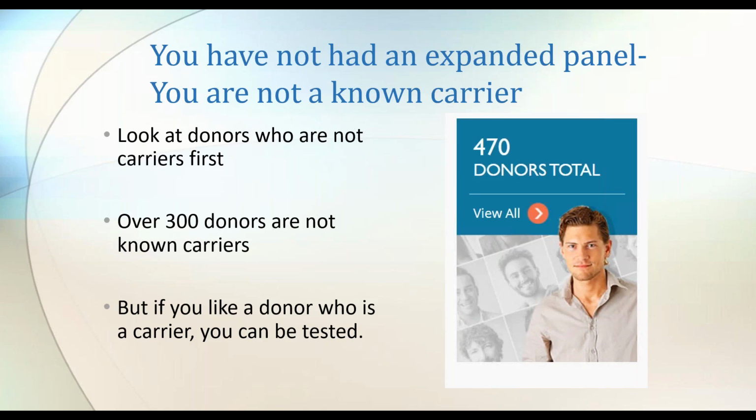Yet, as I mentioned earlier, since 2018, all new donors are tested for the expanded panel, and we fully expect 70% of them to be carriers by testing. So if you find that you like one of the donors who is already a known carrier, you will need to consider this before making a final choice. The recommendation is to have yourself tested for the at-risk condition as well.